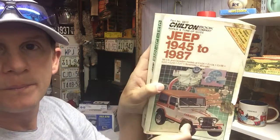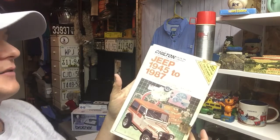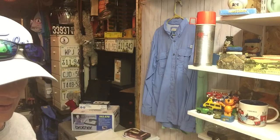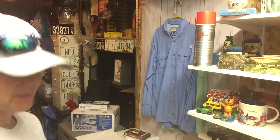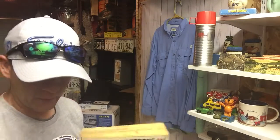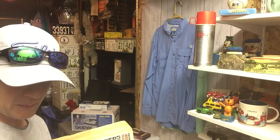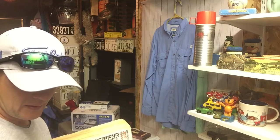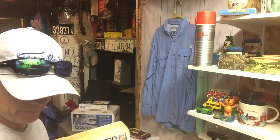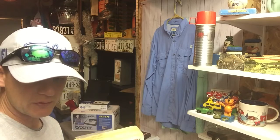So here's the item, and here's what it looks like. This one has got a little bit of damage on it. This one is Jeep 1945 to 1987 Chilton. And we're going to pull that one up here. And this only sold for $10. So the shipping on it is going to be, let's see what we got. Probably got medium mail is my guess. It should be if it's not. And it is medium mail, so $3.27.